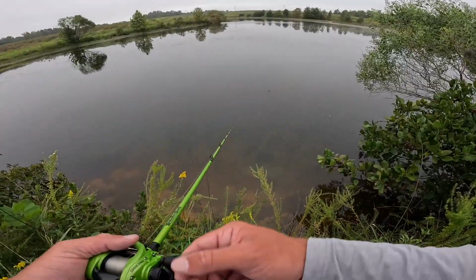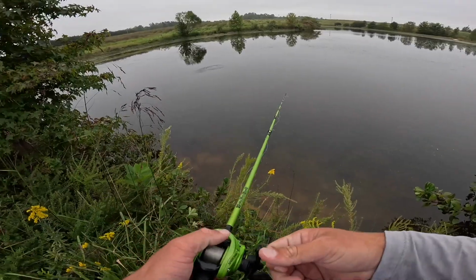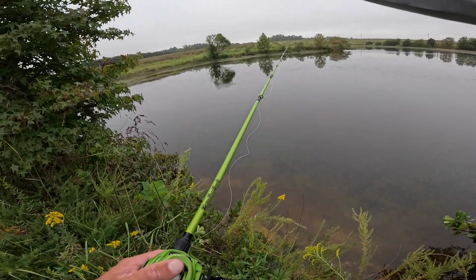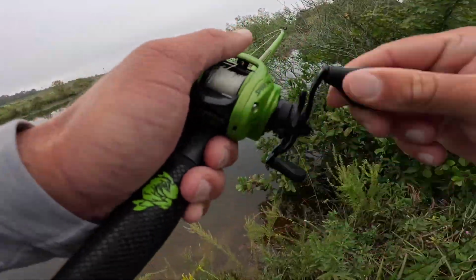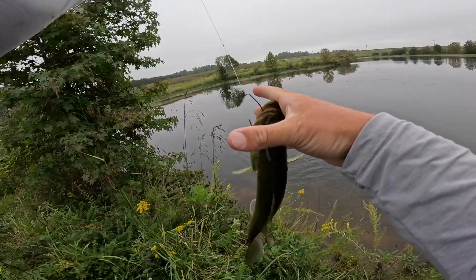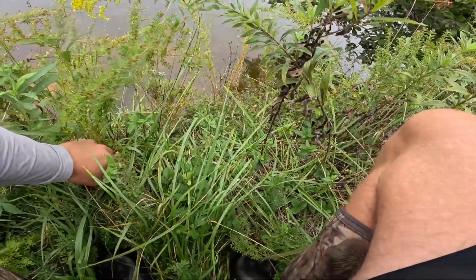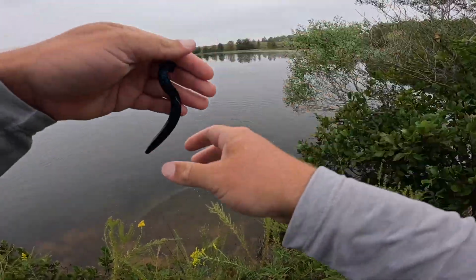Anyways, like I was saying, I'm just taking this thing, I'm flipping it in these little holes, letting that bait shimmy all the way down to the bottom. Once it gets to the bottom, I'm just taking it and I'm pulling it up. So it jumps up off the bottom and then it shimmies back down. And usually that's when they eat it, like that. There we go. Oh no! Little one, but still fun.